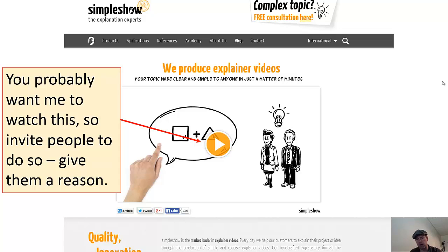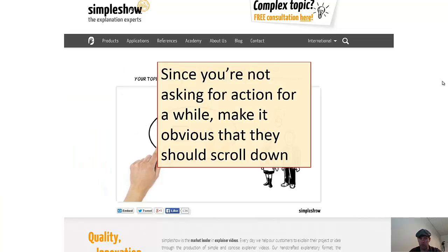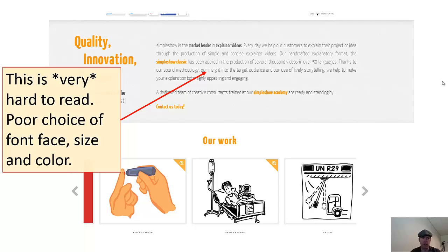And you definitely want to experiment here with a different thumbnail image for your video, because right now this image is a rather poor selection. I think it adds no value as a static image. And you're not asking for action. People have to scroll way down before they see a form, and that's all right, because your service is somewhat complicated and probably expensive. So make it obvious that they should scroll down, because right now there's a logical end here. There's a line, so it's not really encouraging people to scroll down.